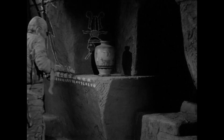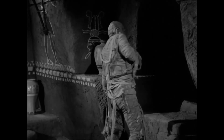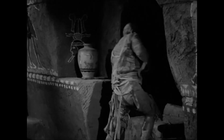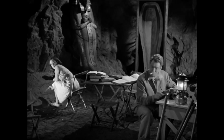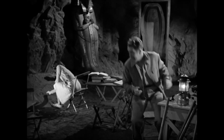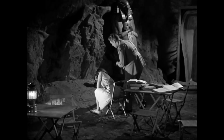Unlike The Mummy 1932, this mummy is basically just a brainless servant rather than the living dead that has managed to integrate into society. Personally, I like both mummies, but I do feel that Boris Karloff's version is a little bit better. In terms of the plot, it is admittedly a bit of a mess.